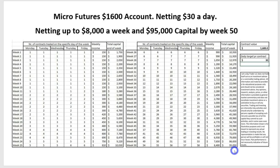Now remember, when I say compound, I should be careful what I say here, because with compounding, you only start trading another contract when you double your money. Once again, traders, I'm talking about conservative trading here, okay? Waiting till you double your money, then you trade another one, and so forth. Now that's only $30 a day.